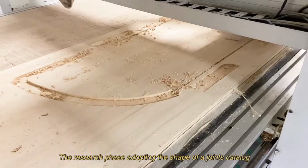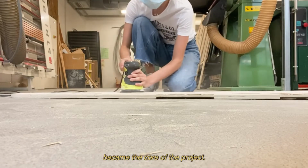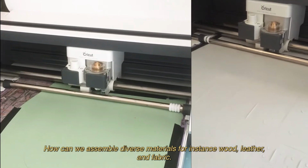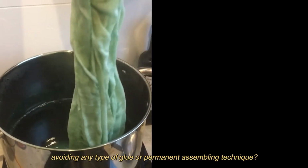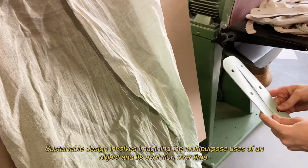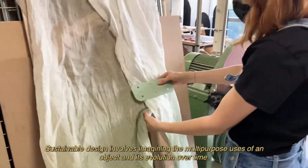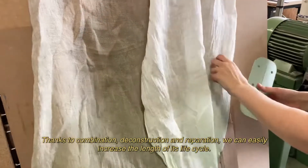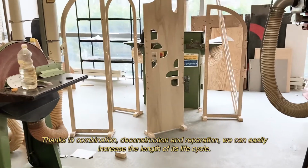The research phase, adopting the shape of a joint catalog, became the core of the project. How can we assemble diverse materials, for instance, wood, leather, and fabric, avoiding any types of glue or permanent assembling technique? Sustainable design involves imagining the multipurpose uses of an object and its evolution over time. Thanks to combination, deconstruction, and reparation, we can easily increase the length of its life cycle.